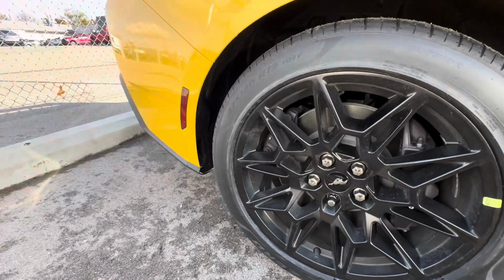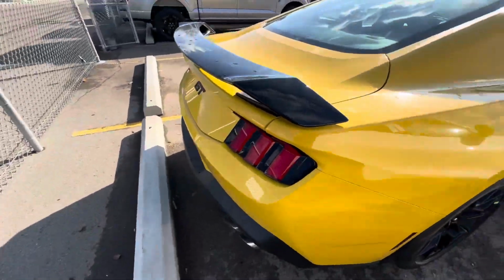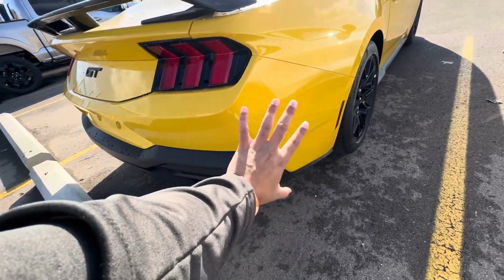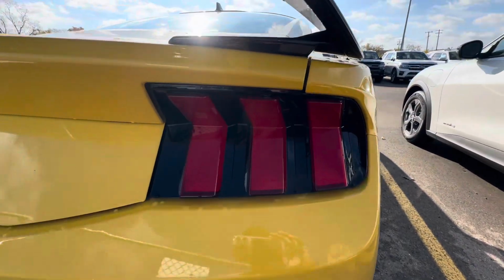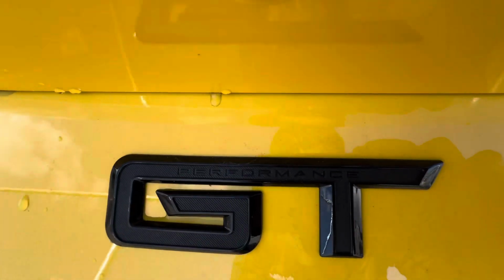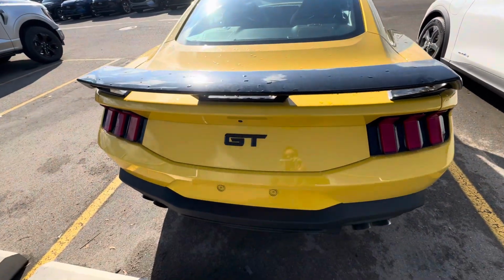So all right, so now we're gonna go to the rear. I love the way the rear end looks. I think the S550 rear end looked a lot better. I like, especially, I don't know, something about this portion of the rear end I think on the S550 looked a lot better. I like the taillights. Taillights are really nice. GT with the performance right here, that's really nice. I like that. Fantastic look. Performance, especially in black spoiler, very nice touch.